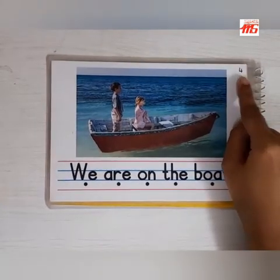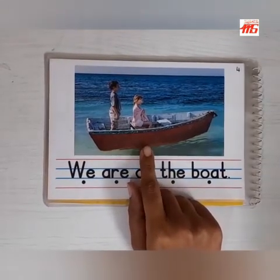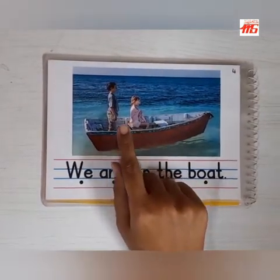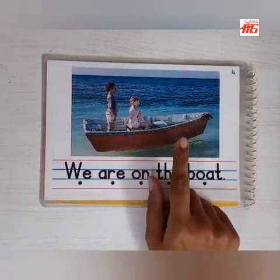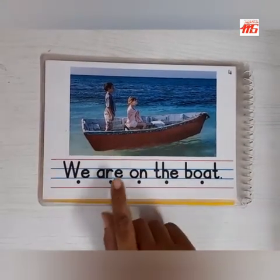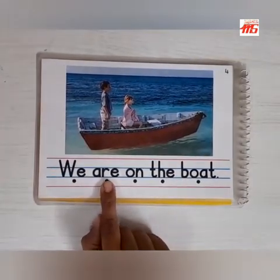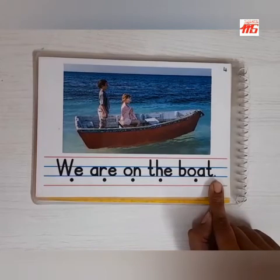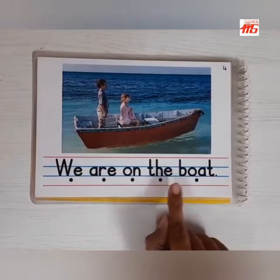Page number 4. Wow! What a lovely picture. Over here I can see one boat, and on that boat there are two children. The boat is floating on the water. So lovely. Come on now, let's read the sentence. We are on the boat.